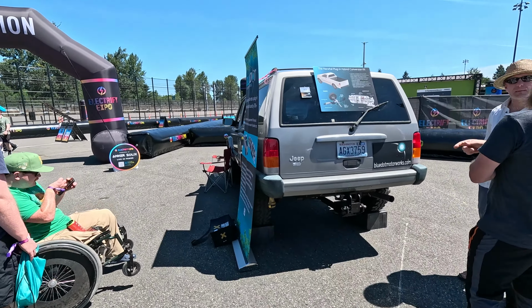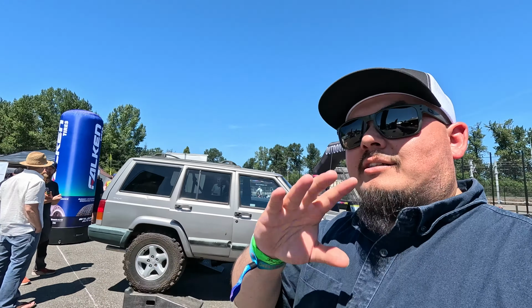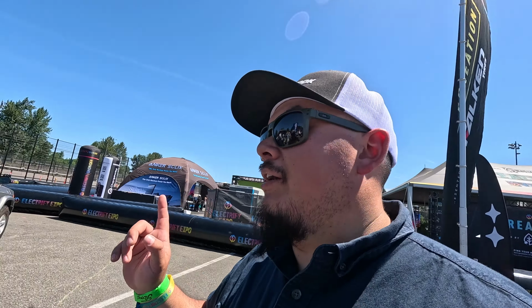Oh, it's a plug-in hybrid conversion kit. See, this is the one thing I like about Electrify Expo, is that you find something interesting, because everyone's doing the hype of the Tesla, the Cybertruck, Mach-Es, Ford, Porsches, Lucid, and then there's this guy here with a straw hat, and we're going to try to talk to him. You can convert pretty much any vehicle into a plug-in hybrid. This is the guy I want to interview here.